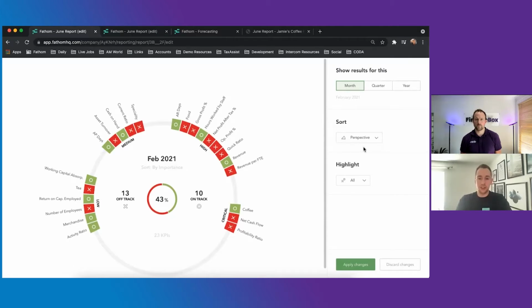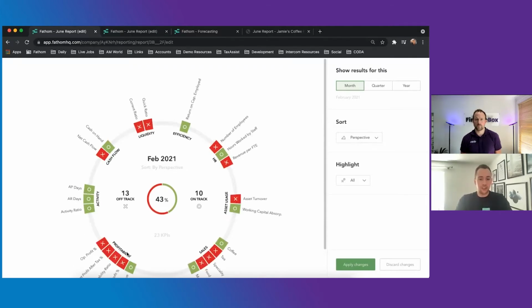So if we go perspective, see what this has done is this changed all the KPIs to essentially a category. So we can see that activity is okay, efficiency is okay, but the sales and profitability KPIs are not on track. So this has given us an indication of where we need to focus in terms of what actions can be brought out from this to get a higher performance.